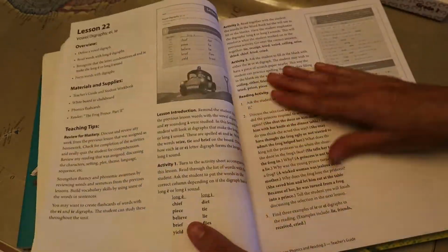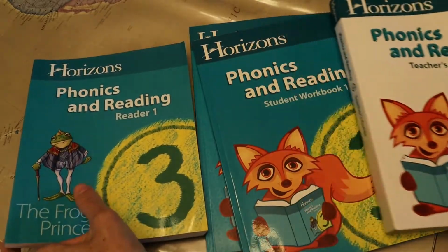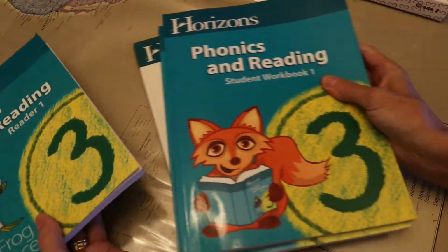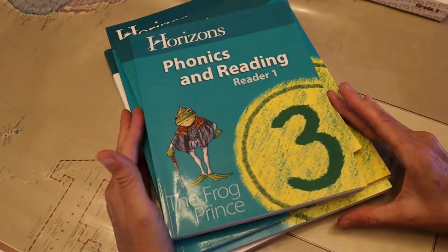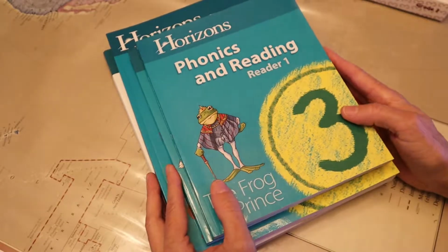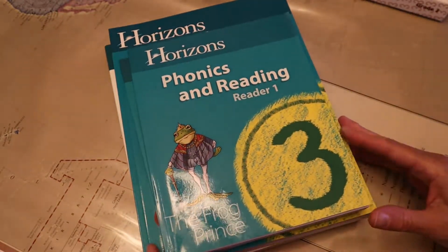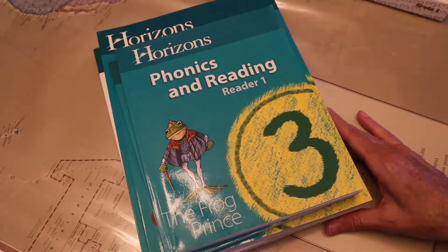So there you have it. Pretty simple curriculum, but it is very effective. I love it. Like I've said, I've used this all the way from preschool up. I use it all the way through 3rd grade, because they do not go past that with Horizons. It changes to Life Packs after that. I didn't really like the Life Packs, so we just do something else, and I will share that with you in another video. So there is the Horizons Phonics and Reading.